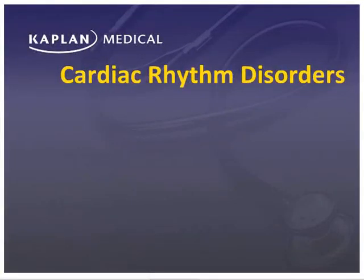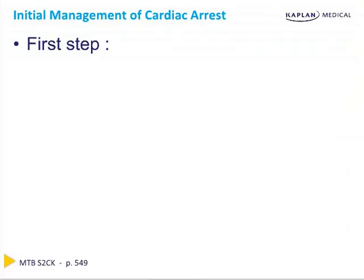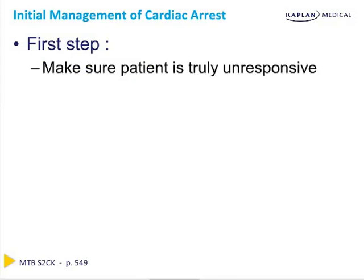We will now move on to cardiac rhythm disorders. The first step to any potential cardiac arrest is to make sure the patient is truly unresponsive. It is critical to make sure this patient is not sleeping or just having a syncopal event. Performing chest compressions and giving respiratory breaths on a person who is breathing is counterproductive and dangerous.